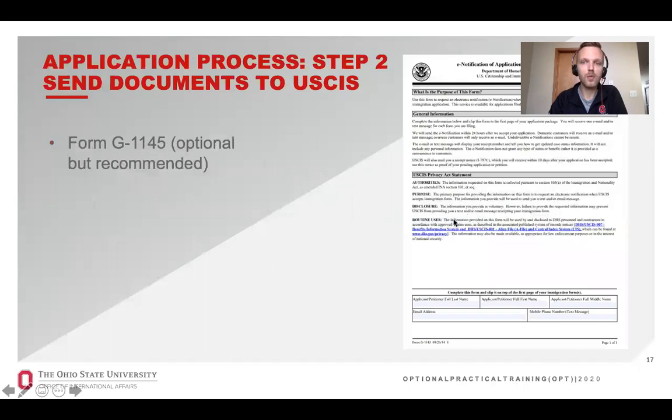All right, so now we'll go through the different application forms. If you want to take notes on these different forms, again, this will be available for the recording on our website if you want to come back and reference it.